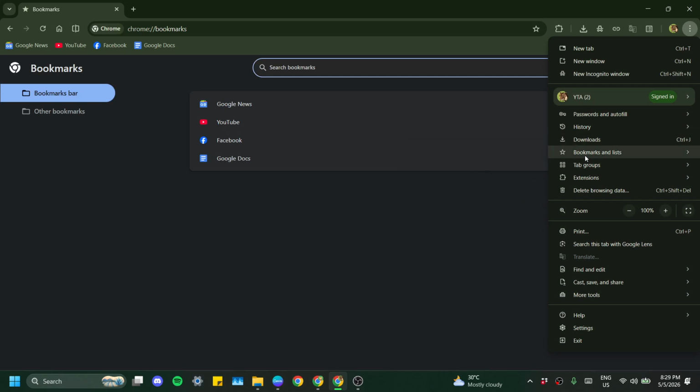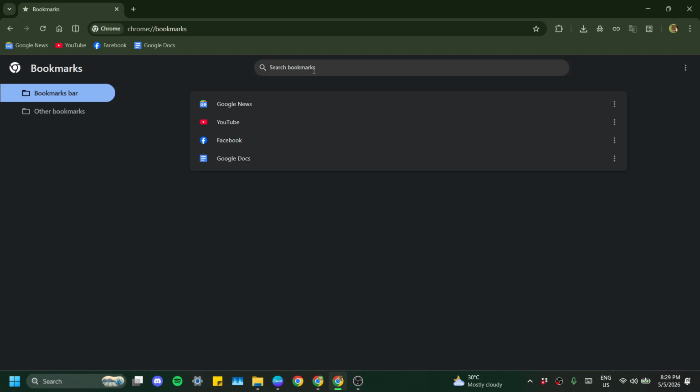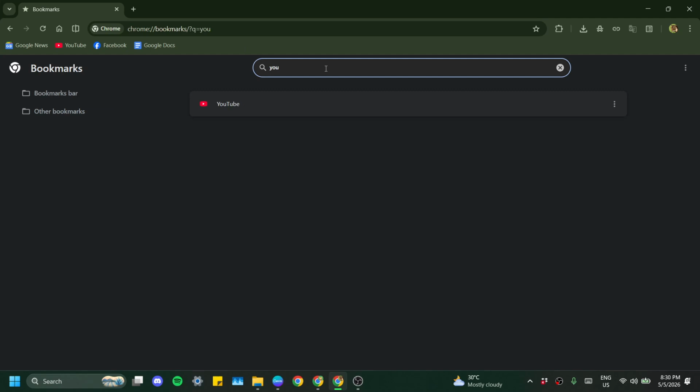At the very top of the Bookmark Manager, you'll notice a bar labeled Search Bookmarks. This is where the magic happens. Click into that bar and start typing a keyword, a part of the page title, or the name of the website you're trying to find. You don't need to remember the exact title, just something distinctive that you associate with that page, like recipe, invoice, or the site's name. As you type, Chrome filters your list in real time. You'll see the results update instantly with each character you enter.